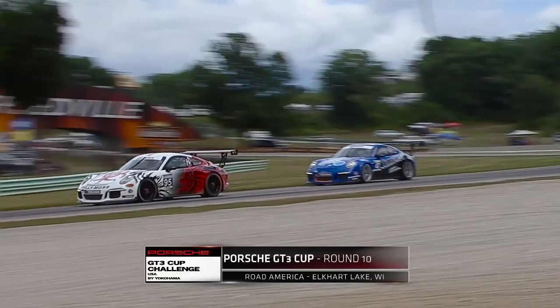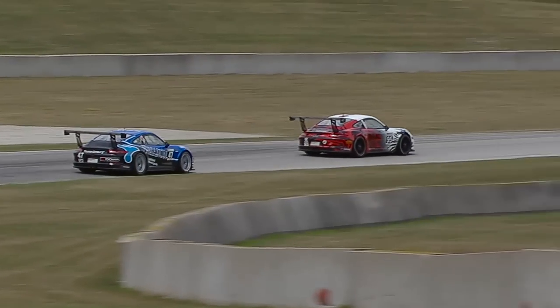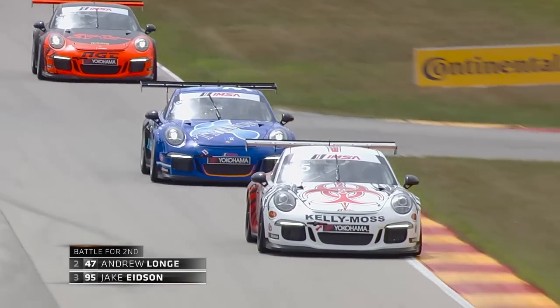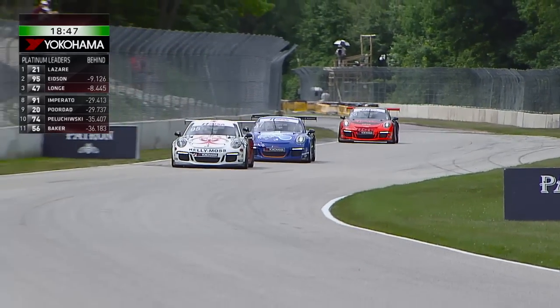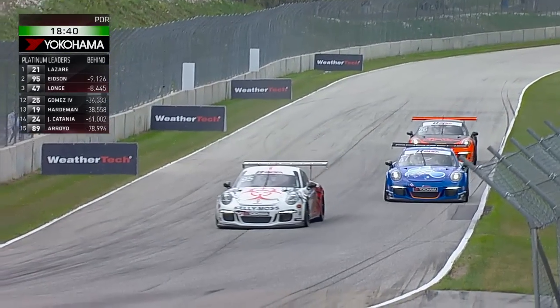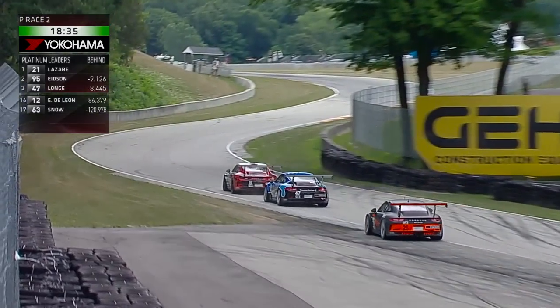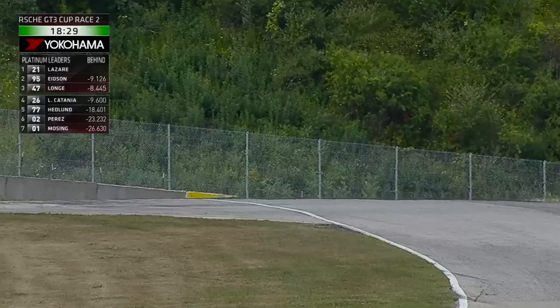It's round 10 of the IMSA Porsche GT3 Cup Challenge USA by Yokohama, and we've had a change of second position. Jesse Lazare is away down the road from this battle, but there is the visual confirmation that Jake Edson in the 95, the white, purple and dark red car, is ahead of the blue 47 of Andrew Long. Andrew had just been drifting back to these guys. He's rather come awake now since he's been passed, and that is Lucas Catania, who is the third car there. So that is second, third and fourth overall through Canada Corner, with just on 18.5 minutes to run here.